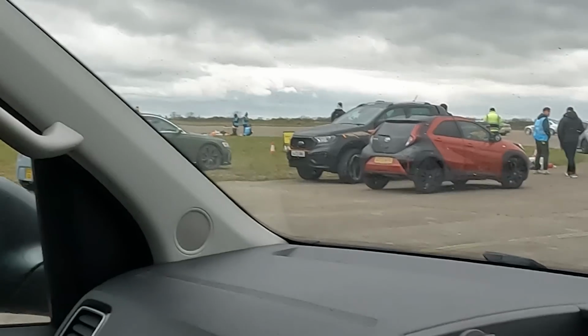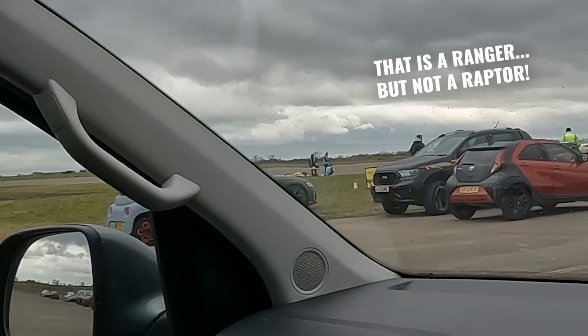We'll have a look at the car it's going up against, which is the Ranger Raptor. I think you can just about see that if Adam zooms in. And I'm not sure where the X-Class is yet. Must not be here. But we'll have a look at that when it comes. Stick with us and we'll see how we get on.